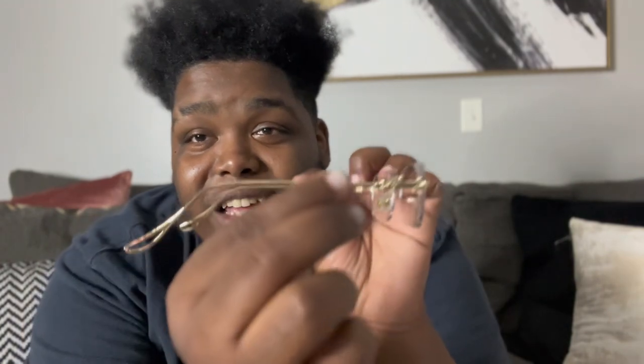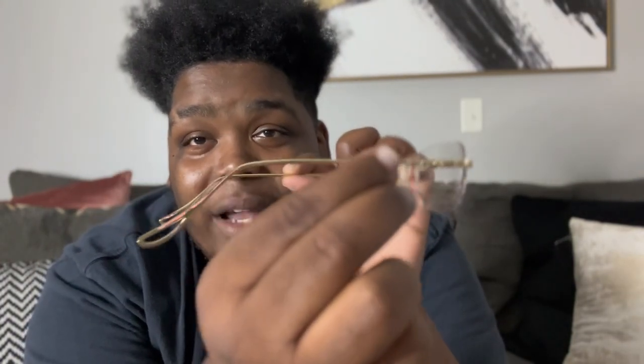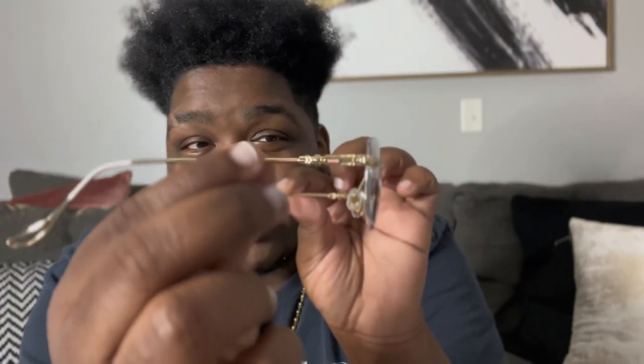Y'all. Hold on. Let me get this plastic off of her real quick. Okay, in the trash you go. Y'all, look at this. Look, gold outlines, immaculate detail. And super clear. Pull up on them with my chains. What's on? What's popping? What's up?